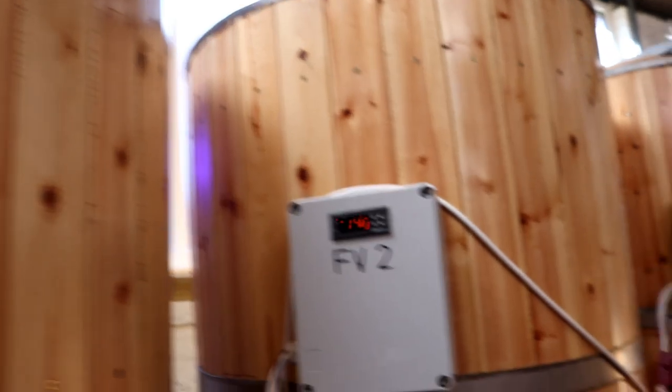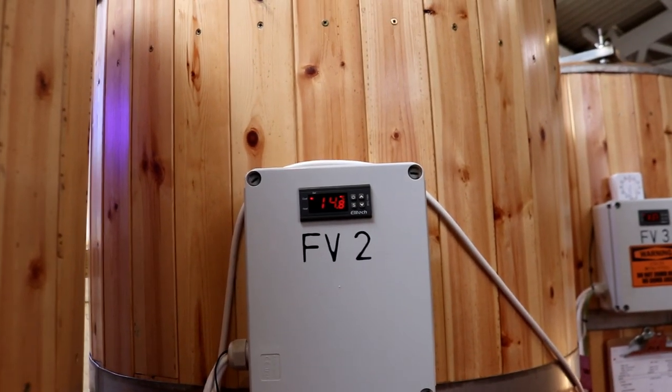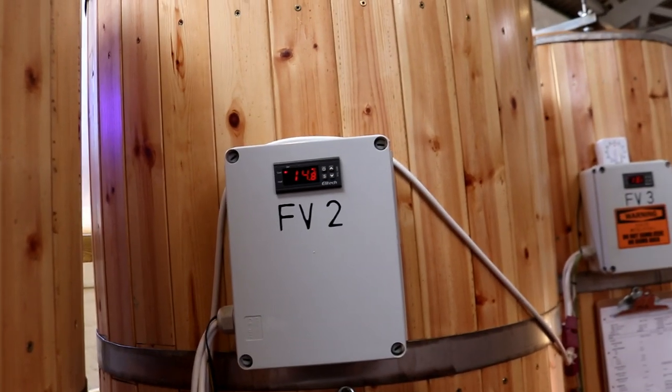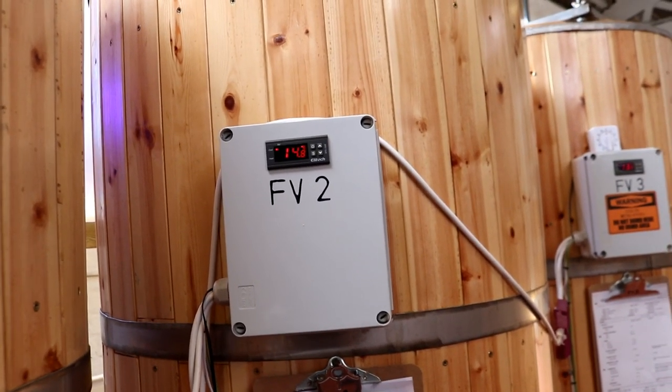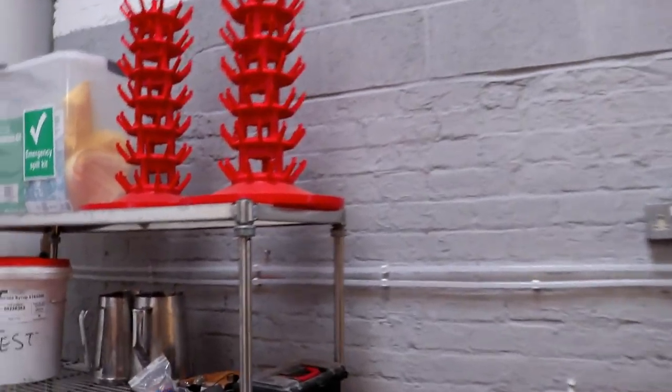So hopefully these temps will start to come down now. It has been set at 11 degrees, just the start of the cold crash, whilst we put the second hop addition in, which should have gone in already today. But unfortunately we've been doing this.